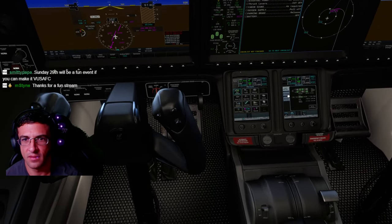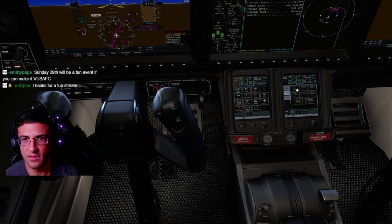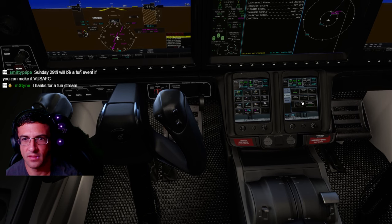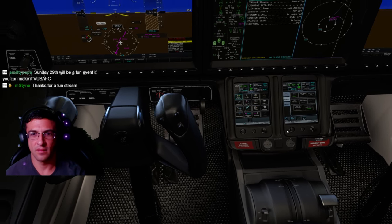Ground, Citation 2 Tango Mike on Alpha 3 going to parking. Citation 2 Tango Mike, Springs Ground, welcome. Taxi straight ahead. Straight ahead into the ramp, 2 Tango Mike, thanks. You betcha.